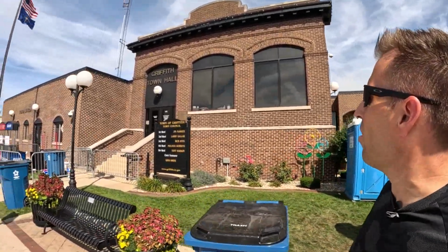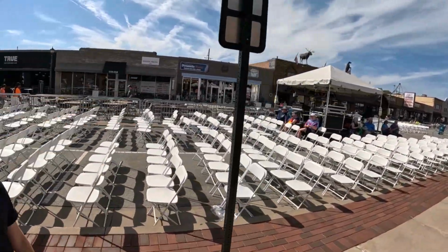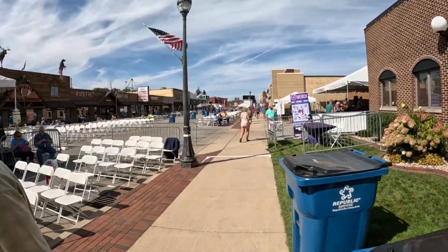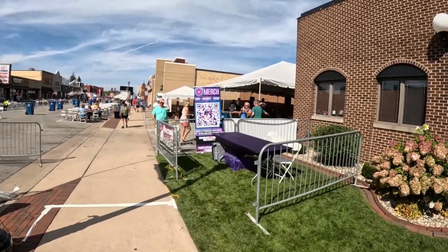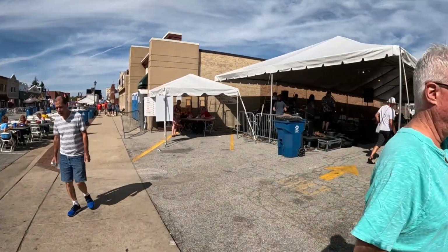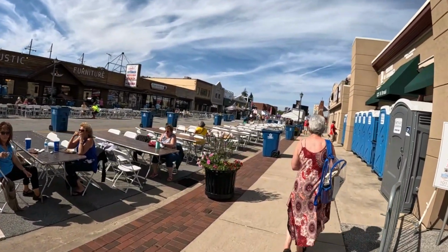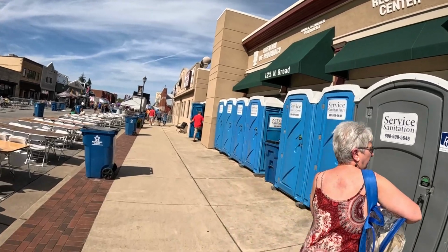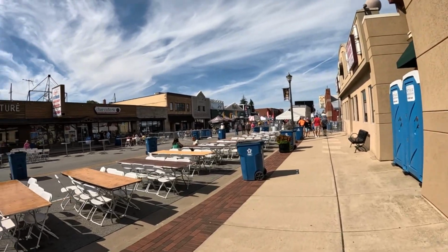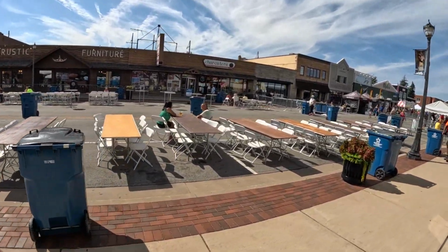Here we got the Griffith Town Hall, police station. Got Clet Barbershop, Dynamite Music, Ladies Popcorn. Oh, we got some live bands going on. Oh, you got a charcuterie store. I didn't know that was here. That'd be worth checking out. It's pretty neat.